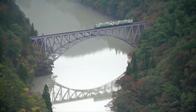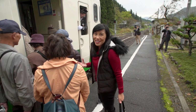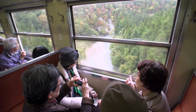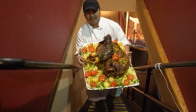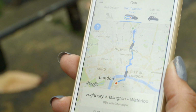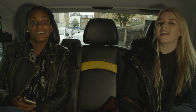This week, Japan's prettiest railways. There's a bit of a push for the last carriage. Maybe it has the best views. Chomping your way through the Big Apple. We just eat crazy things for the sake of eating crazy things. The things that we eat are actually really, really delicious. And road testing apps for keeping you mobile. This service gives you a bit of a lie-in. Yeah, exactly. Results.